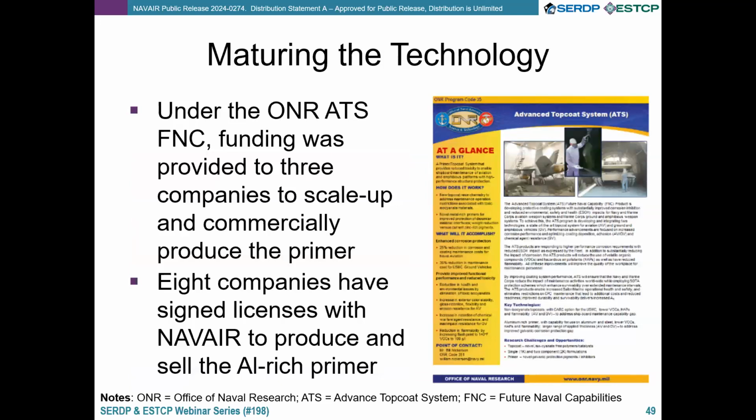So that brought us to what we thought was a technology that was mature enough to have manufacturers evaluate and optimize for their own requirements and then feed back to us. And so we went to the Office of Naval Research and advocated for them to fund a large program, a Future Naval Capabilities program that was meant to have paint manufacturers develop internally, scale up, and commercially produce these primers. Under that project, we had a number of companies that had licensed what were Navy patents for the technology, but 3 companies were performers in this maturation type of project.